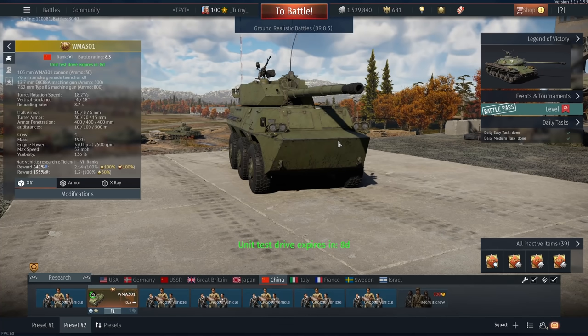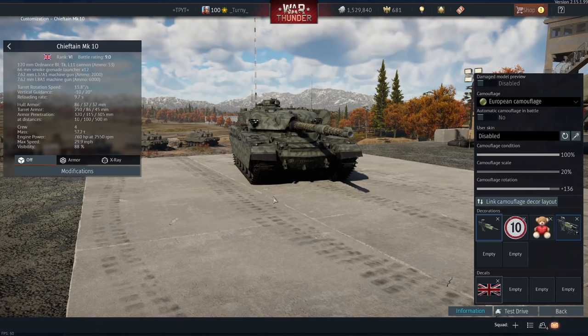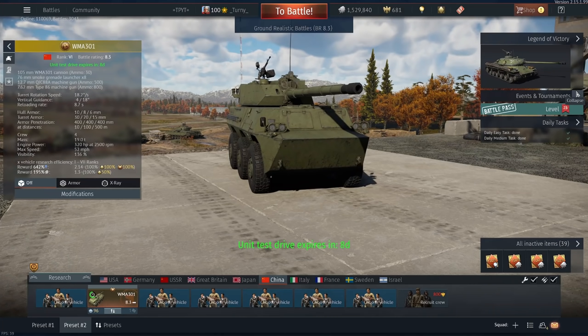Put this tank at 9.0 and don't give it a better round. Sure, you might say it needs one, but let's please not for a minute forget that this thing is at 9.0. Right, guys, just before we jump into the video today, as always, I wouldn't mind a little like. I really appreciate it. And let's take out the WMA-301.